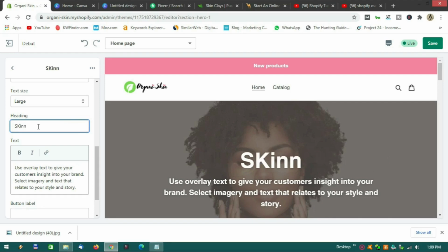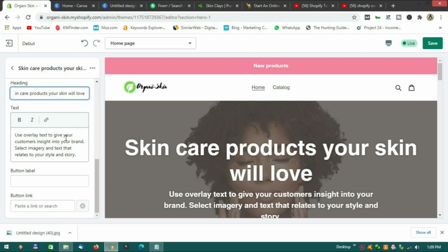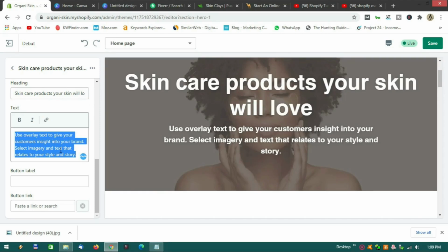skin full of. Alright, but maybe that's a little bit too big, I guess. But then we have this text area right here where we can let people know what else. On this hero image, you want to tell people exactly what your products are about.